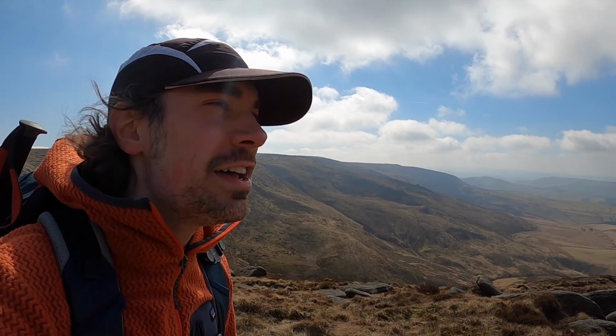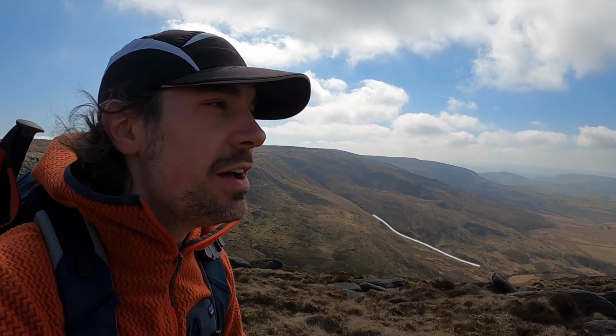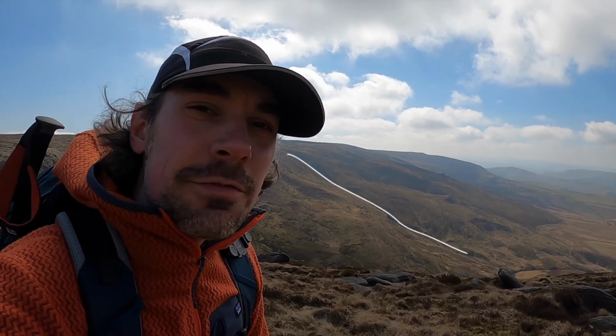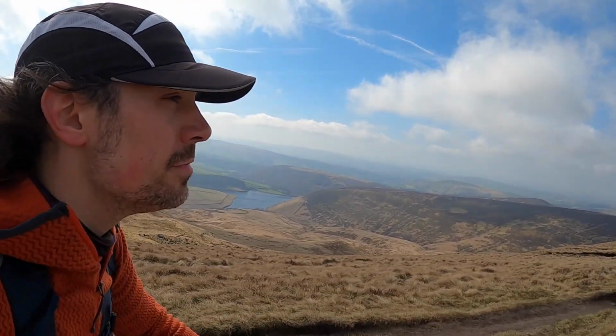So just behind me you can see the gully that Red Brook runs through that I've just scrambled up and come round. So past Kinder Downfall now, not too much further to go to William Clough, and then just back down to Kinder Reservoir and onto the car park.